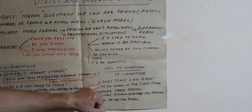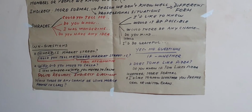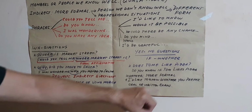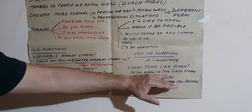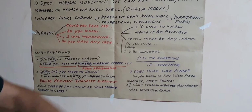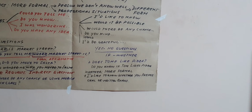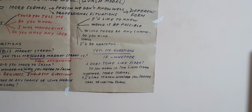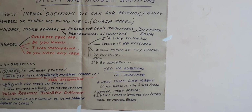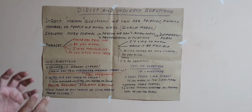For example, look at this direct question. Does Tom like pizza? Indirect question. Do you know if Tom likes pizza? Affirmative. The form is the form of an affirmative sentence. Or whether is even more formal. I would like to know whether you prefer oral or written exams. So, whenever you introduce a question with a phrase, it is an indirect question. And when you use an indirect question, the structure is of an affirmative sentence.